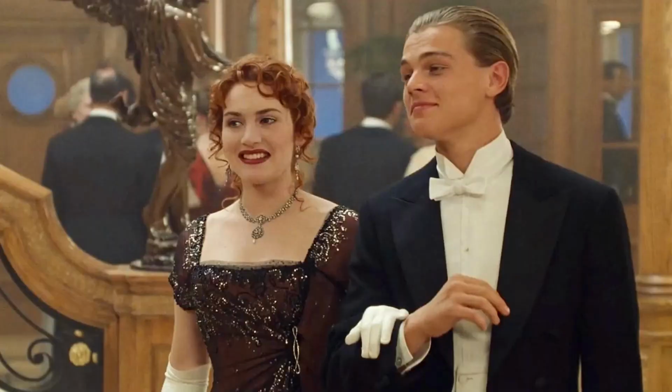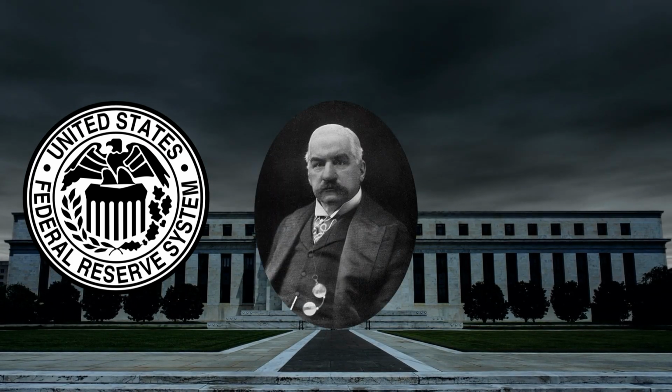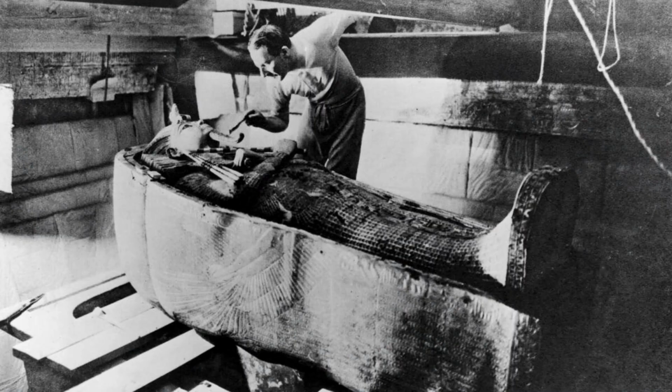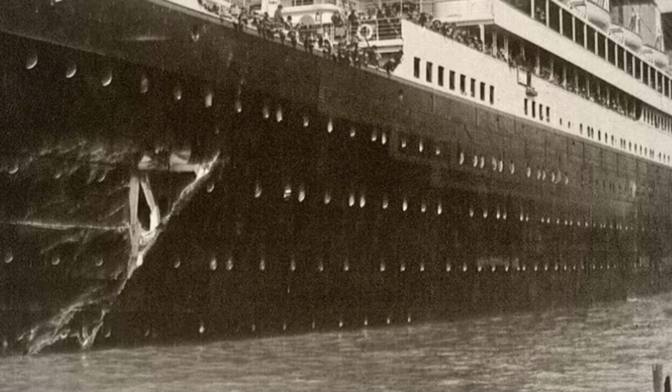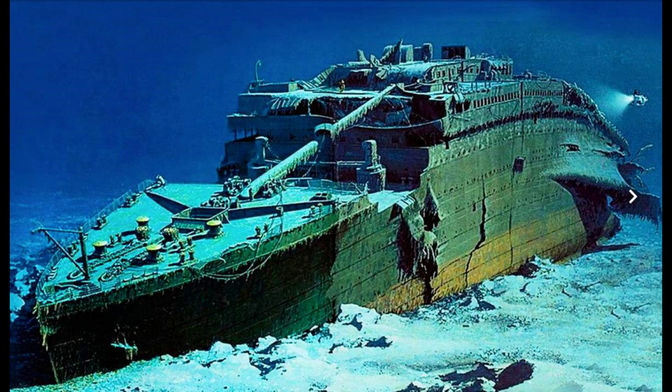Either way, right here we have 4 different theories. One is the one you've probably seen in the movie. The other one is the Federal Reserve, JP Morgan and the Rothschilds. Another one is the mummy. And the last one is insurance fraud. In your opinion, which one of these makes the most sense?